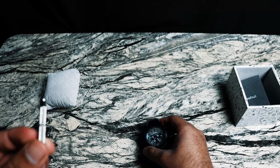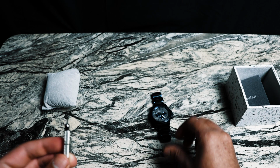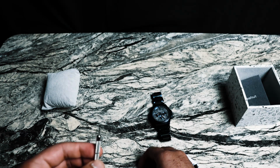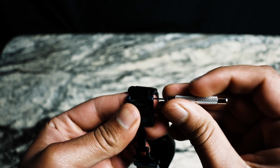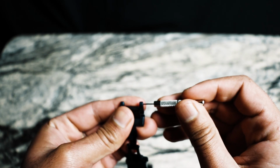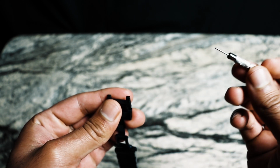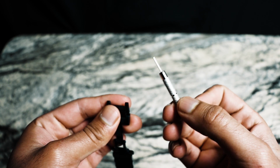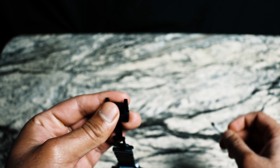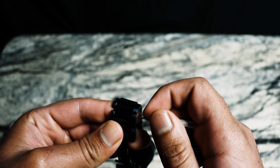So guys, in the box you also have a screwdriver, but instead of a screw at the end, it's just a flat surface, sort of like a push pin, or we'll call it a push pin for the time being. The process is a bit fidgety. It does take a bit of time to get the pin into the right hole, but once you've figured out the technique, which I'm going to show you guys, you can do it.